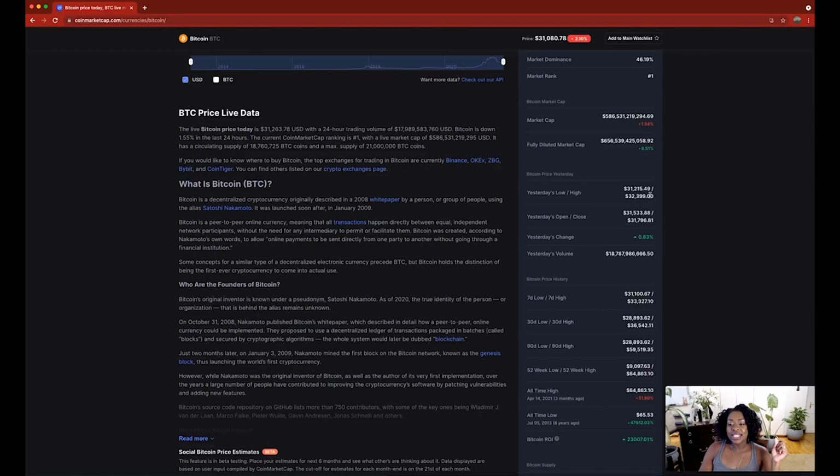You can see the Bitcoin price. It's showing you the high and low of the previous day, the open and the close of the previous day, and the percentage change of the previous day. Because sometimes you don't want just today's number, and sometimes you don't want the 7-day number. Sometimes you want each day's number, all right? So this is going to show that for you. The volume on the previous day.